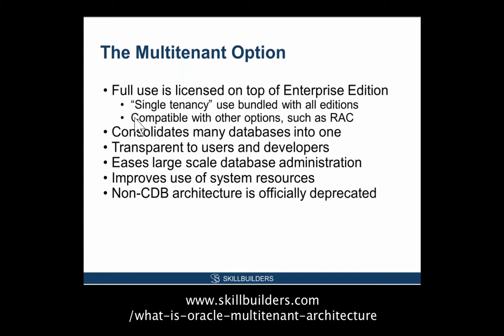So what's it for? Ease of large-scale database administration. I'm sure I'm not alone. I'm sure you would all agree with me in saying that I would rather administer one big database than 20 small ones. I think every DBA I know would agree with that. And multi-tenant certainly gives you that.